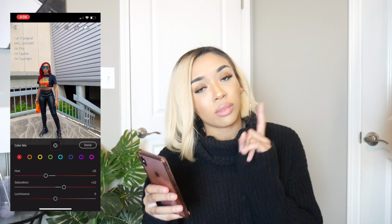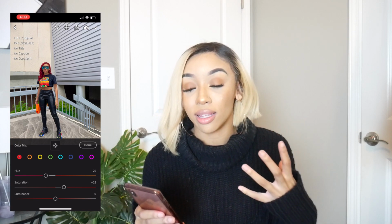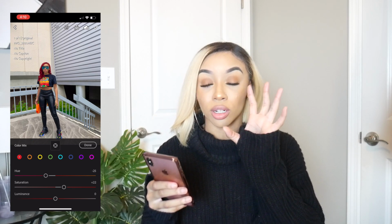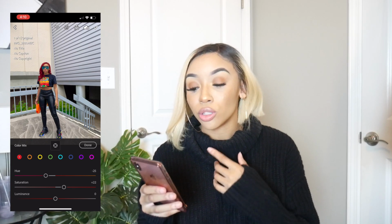So one thing about reds is that you have to be careful, because your lips have red in them, and sometimes people have a red undertone in their skin. So when you hit reds too much, it'll make your lips look super cherry blossom, or it'll change your skin tone. So you still want to be careful with that.